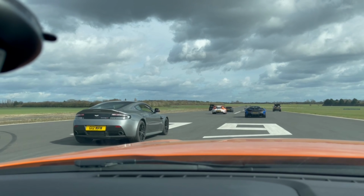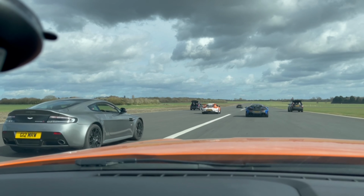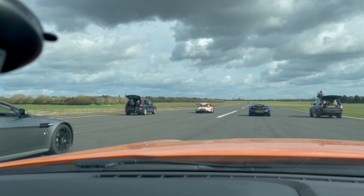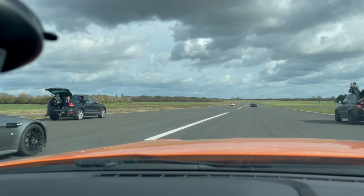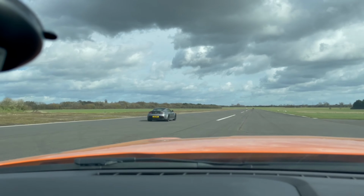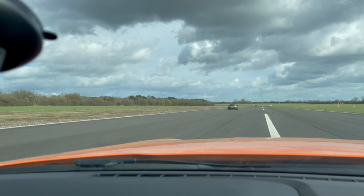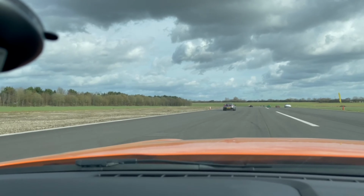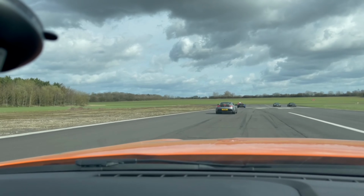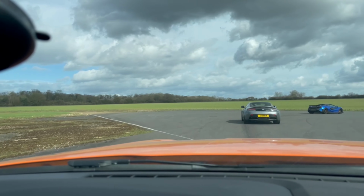So we're doing some individual car shots as well as rolling shots. So we're going relatively slowly on the track currently, and it's looking really cool. And then as soon as we go past, we're going to absolutely floor it. Aston's gone. Mustang's kicking into gear. Should make for one really cool picture. Can't wait to get hold of them, post them up on our socials.